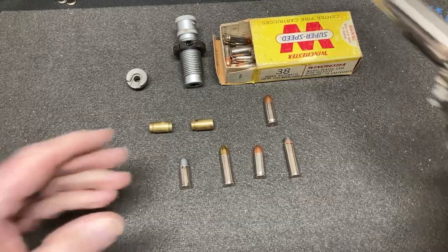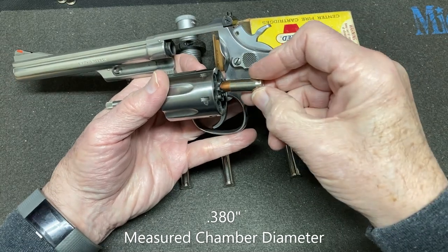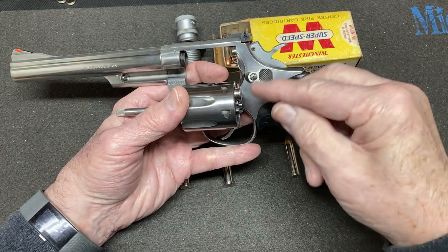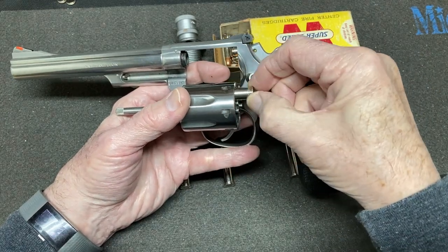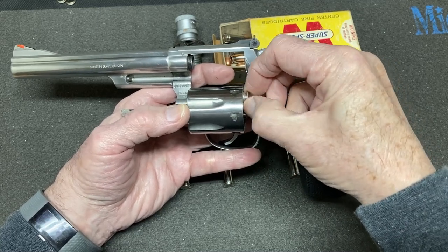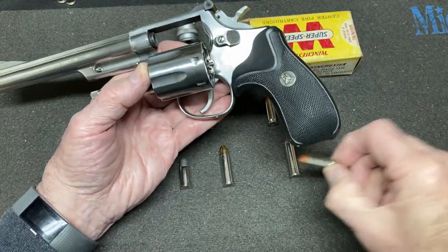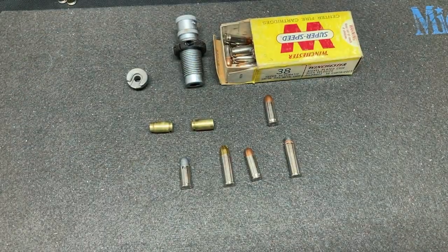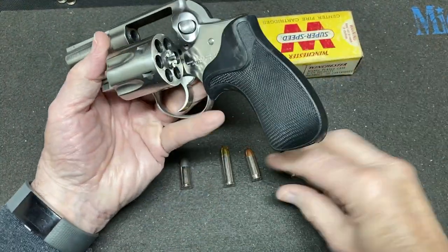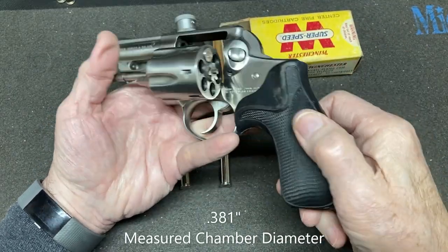So if I took my Smith & Wesson 357 and tried to put the 38 Super in there, it binds because there's something about the diameter of this chamber. Apparently it's got a little taper to it that won't let the 38 Super go all the way in. But if I take my Ruger and I put the 38 Super in it, it goes all the way in.